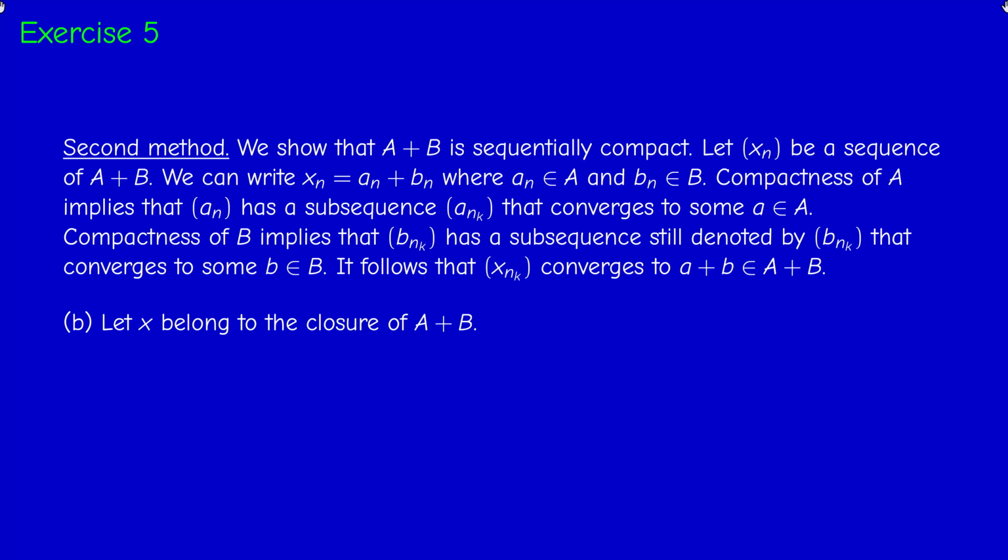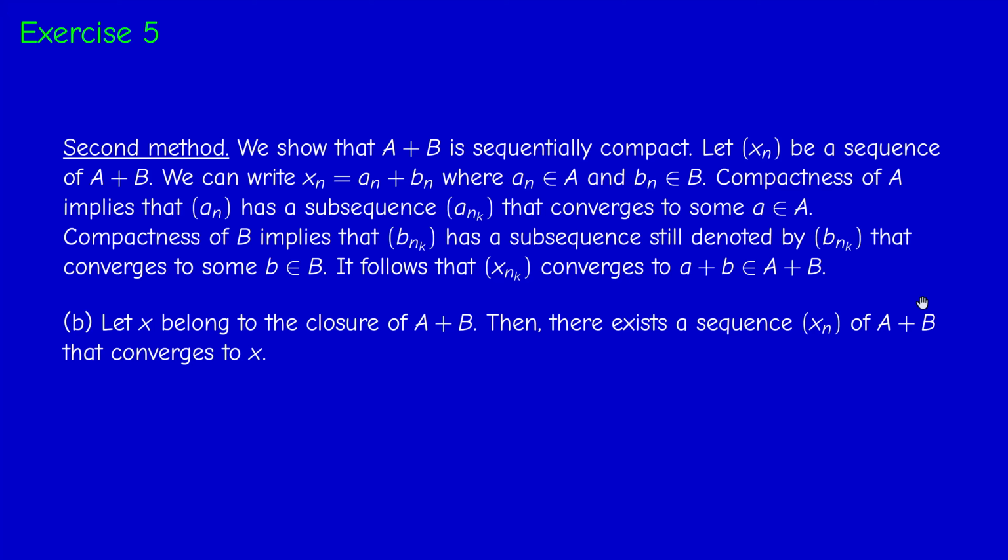Second question, we have to show that A plus B is closed, and here again we have two strategies. Since we are dealing with closed sets, it's better to prove that the closure of A plus B is equal to A plus B, or is contained in A plus B. So we take an arbitrary element in the closure of A plus B, and we prove that it is in A plus B. So again, by proposition 1.8, we have a sequence xn in A plus B that converges to x. Since xn is in A plus B, we can split it into the sum of two sequences, one in A, the second in B, as we did.